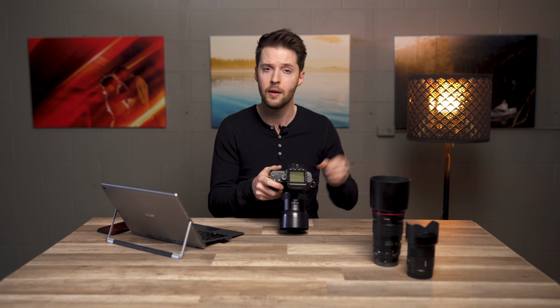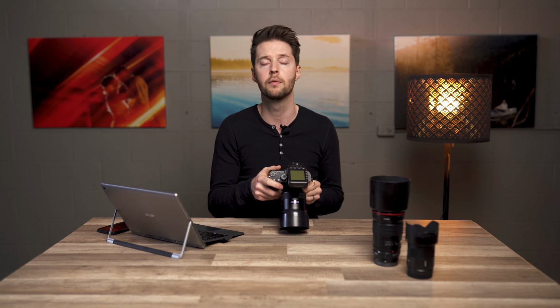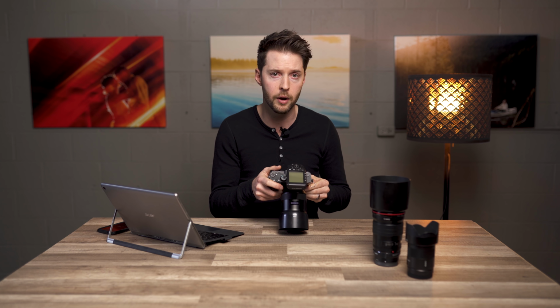You can double tap and zoom all the way in and then pan around, but on Canon, you can just pinch and zoom and quickly move in and out to review your photos and make sure you've nailed your focus and that you've got everybody's expressions looking good.